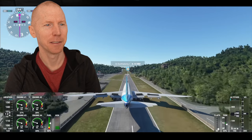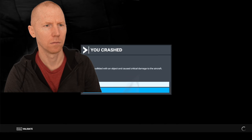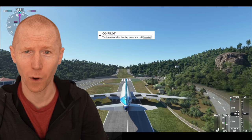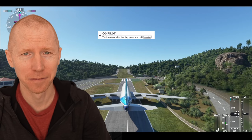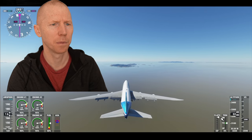All right, this is looking pretty good. Co-pilot, slow down. I got the set. What? There's no way that's a crash. I don't know if the wing hit some of the trees or what, but I had the thing right down the middle. We gotta do this again. All right, oh, the speed brakes are out from before. Let's get the gear up.